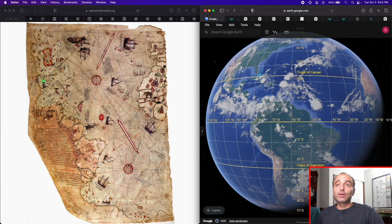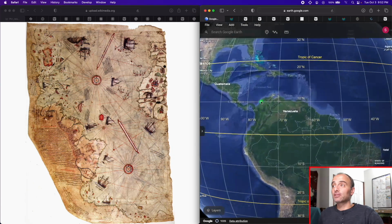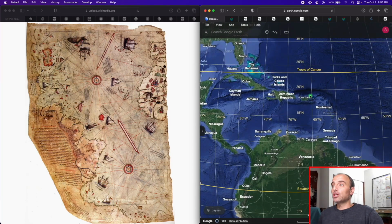This island, though, is identified on the map as Puerto Rico. So he's got the Tropic of Cancer going through Puerto Rico, which is not correct. If we zoom in, Puerto Rico is here and the Tropic of Cancer is above it. In fact, the Tropic of Cancer goes through the Bahamas, which he says is this island here. So already, based on his own theory, the latitude is off, which remember is the easy one to get. Already that seems to be a problem regarding the accuracy of this map, requiring some advanced technology.